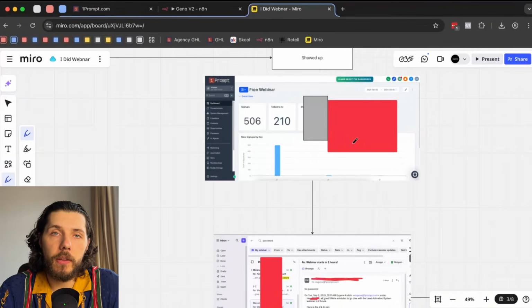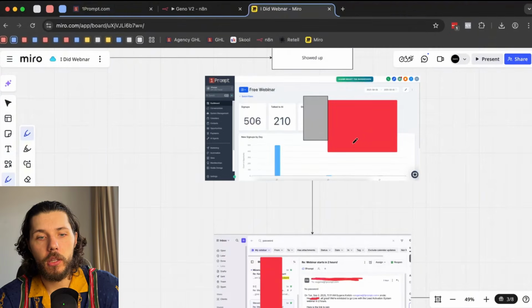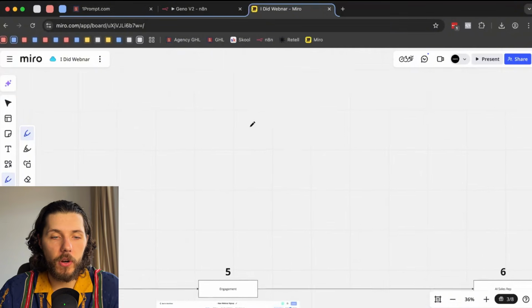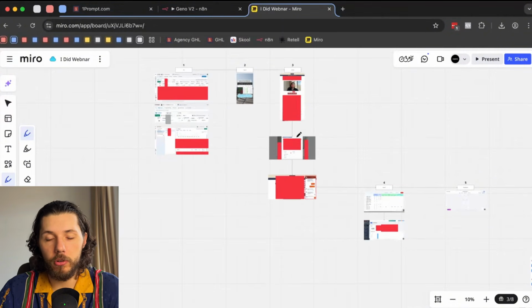But I forgot to untick password protection. Okay. So only the people who registered for the webinar or knew the password could log in. Yes, they did sign up here, but these signups are the actual signups from the website, not from the actual Zoom.